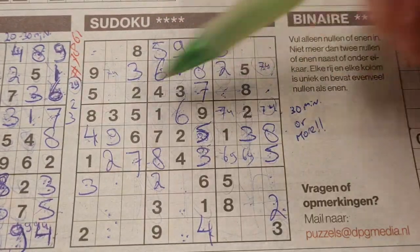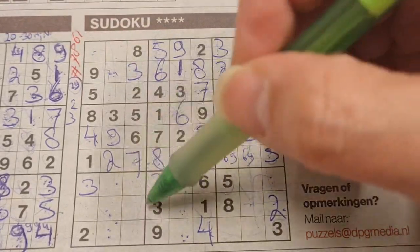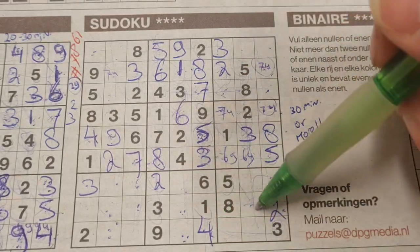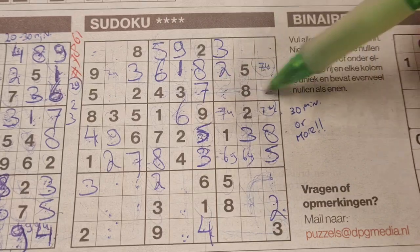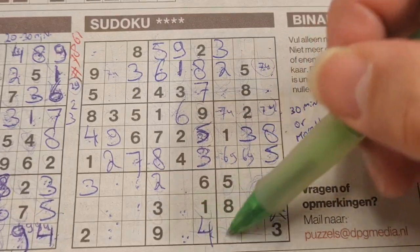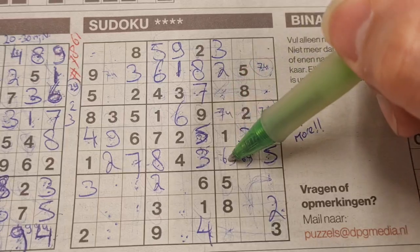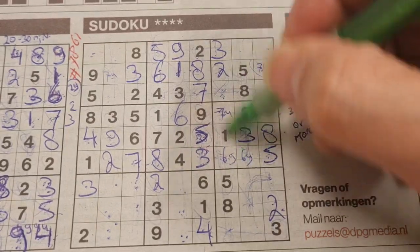I want a 2. The 2 already. I want a 4. Need a 4 here. And well, in this column, we need a 4. Here can be a 4, we have a 4 in this row, no 4 there. Here can be a 4, we have a 4 in this row, no 4 there. And here can be a 4, we have a 4 in this row, no 4 there. So the only place left for 4 in this column should be here.